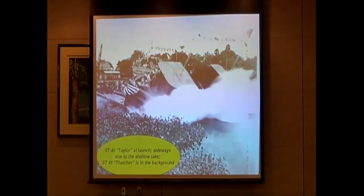So, we had to launch them sideways. Remember the shallow lake problem? If we launched them in from the bow, we would have been digging them out. So they went in sideways.